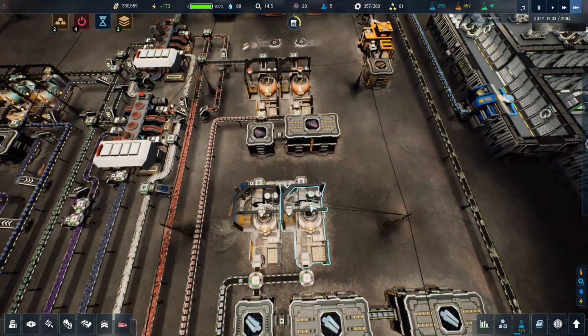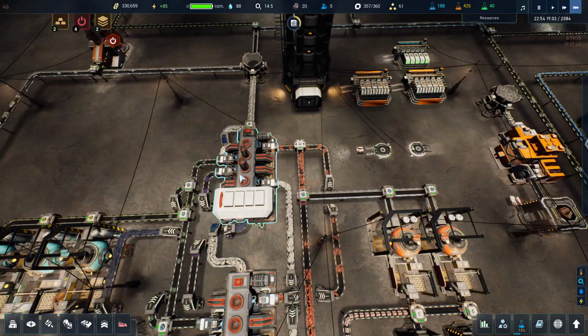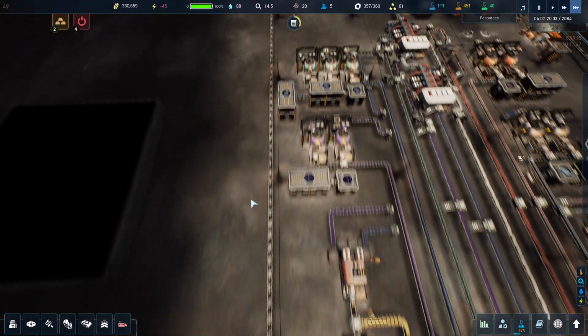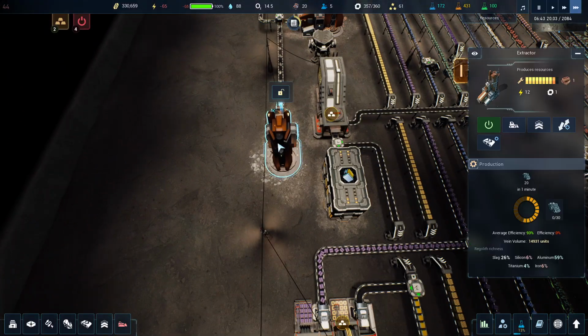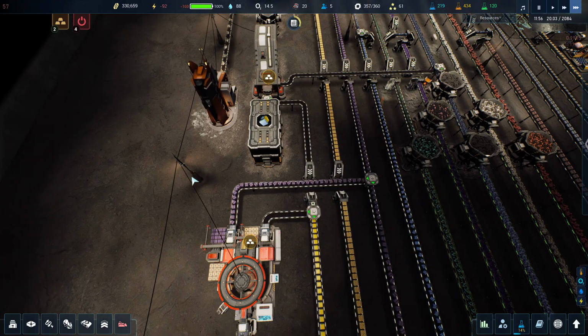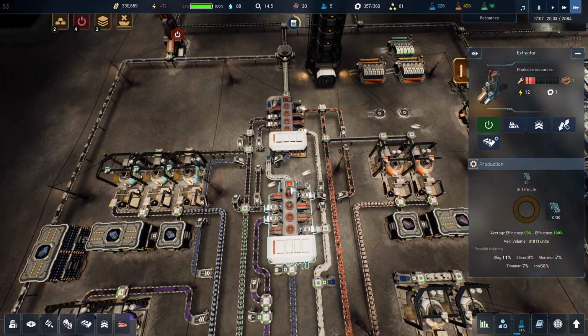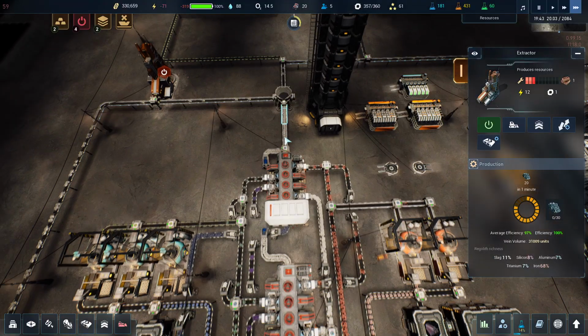That should consume some of that. We're still doing so much titanium. Are you the titanium mine? No, you're aluminium. Oh, we're draining. No, we're draining.